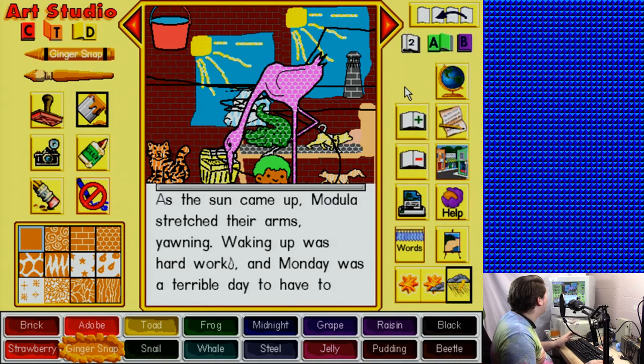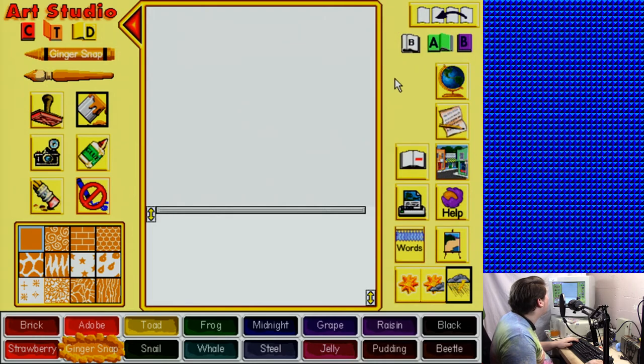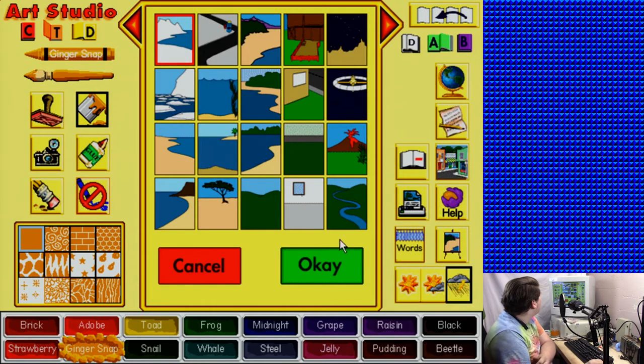Let's try and make a book. Okay, so I'm guessing that's cover. Cover. Table of contents. Title page. Oh, title page. Dedication page. Oh, nice of them. Author notes. Back cover. Pick a new background for your picture. Oh, okay, and I missed this completely. There's actually pre-made backgrounds.